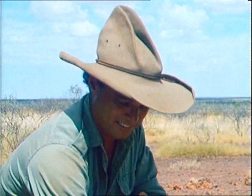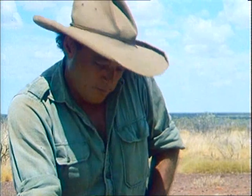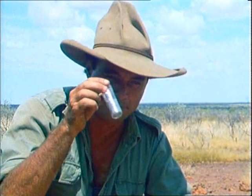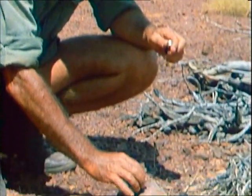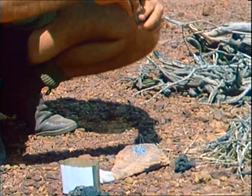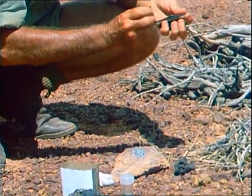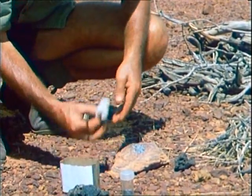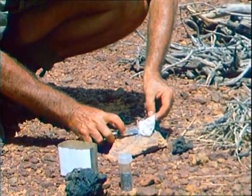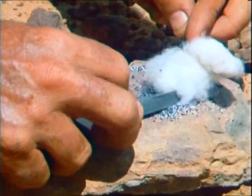I'll show you a little trick that you can use for lighting fires out in the bush, if you're lucky enough, without matches. You get a bit of Condy's crystals and sugar and mix them together 50-50. You can put it on a rock like that, spread it out a bit, and then using a bit of that cotton wool, you scrape a knife very hard over the top. And maybe if you're lucky, you can get the two crystals to crush up and react with each other and cause a spark to fly, which hopefully the cotton wool will pick up and ignite.